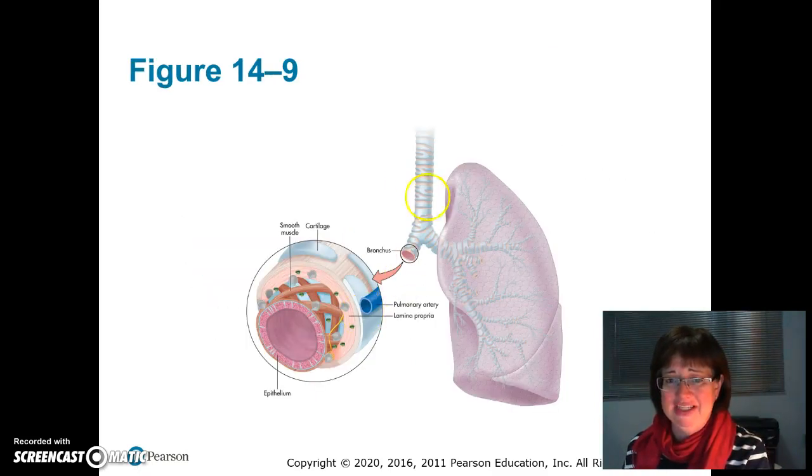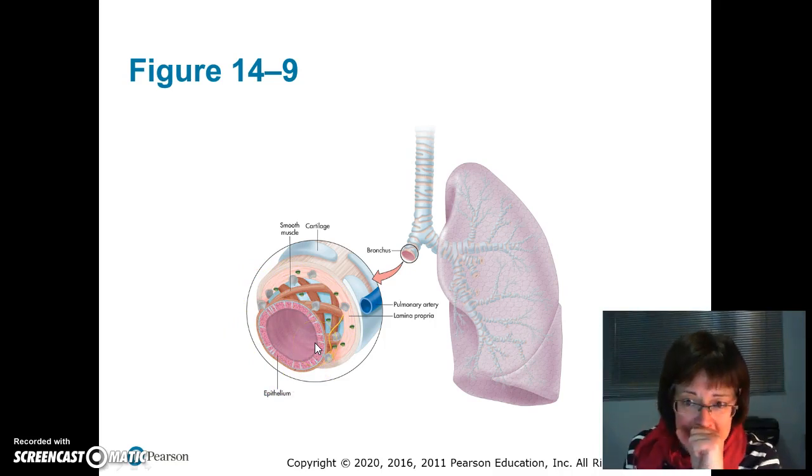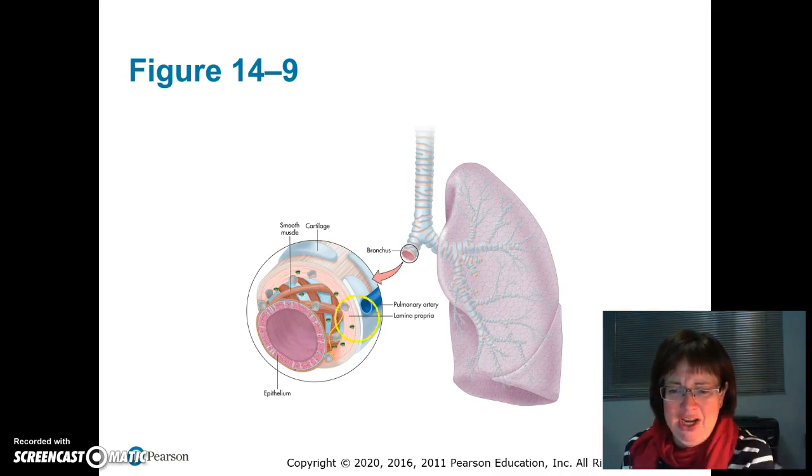A lot of details. I just want you to realize the bronchus has muscles on it, and that's what will contract. And in asthma, this is what will contract, making it hard to breathe. Just want you to realize it's there.